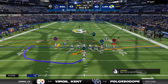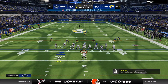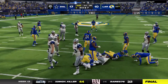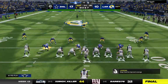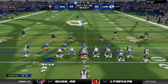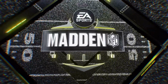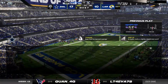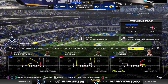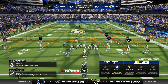Now 2nd and 7 from the 23. Again, it's Stevenson. Looking for a seam, but finding none. He'll get back to the line of scrimmage, and that's it. And they're not going to get to the line to run another play. So we will switch. Back now in Los Angeles. It's the Cowboys with a football. They'll be looking to tack on to their lead as we get set for the fourth.